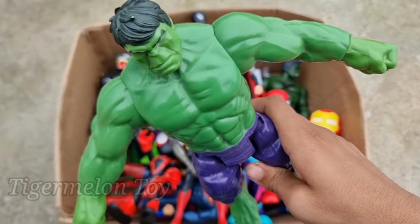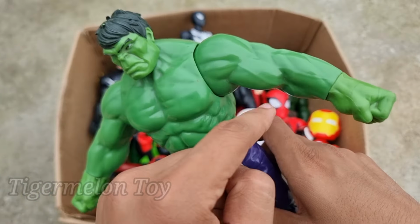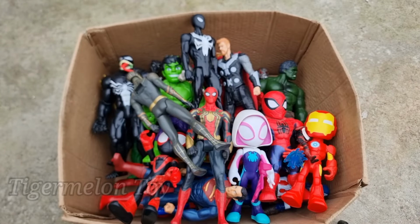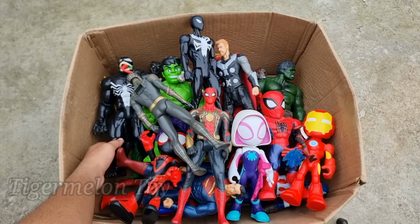Wow, guys, incredible green angry Hulk smash is super strong. Look at his angry face, look at the abs, look at the chest, look at the biceps, guys. This is very strong superhero, incredible Hulk smash. Wow, he's so cool. Now, who is next, guys?